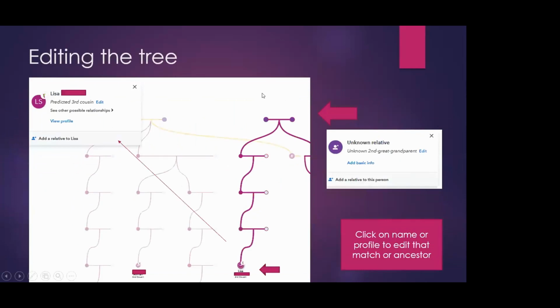So this is what it looks like when you click on edit. So here's Lisa down here on the tree. I click on her and it comes up with this edit box up here where I can edit my relationship with her. I can view the profile. I can add a relative to Lisa. Basically, I can do a number of different edits there with this Lisa, and I could move her to a different place on the tree if I decided she actually goes somewhere else on the tree.